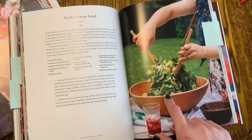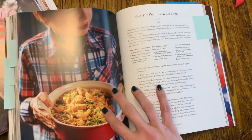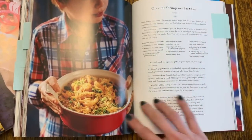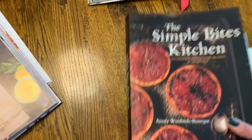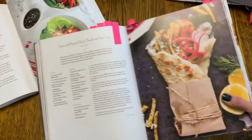I just marked the Caesar salad to remind me to do a Caesar salad for the kids this week too, because they love that. And I think I'm going to try this one pot shrimp and pea orzo. I'm so happy that James is finally into shrimps like the rest of us, so it makes it a lot easier to plan that into a dinner.